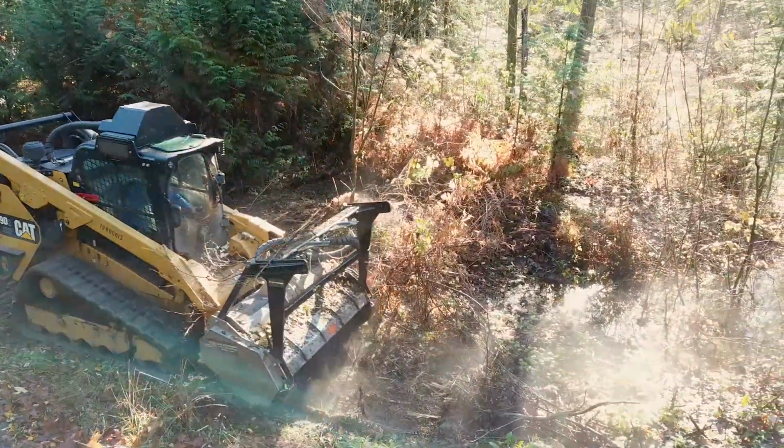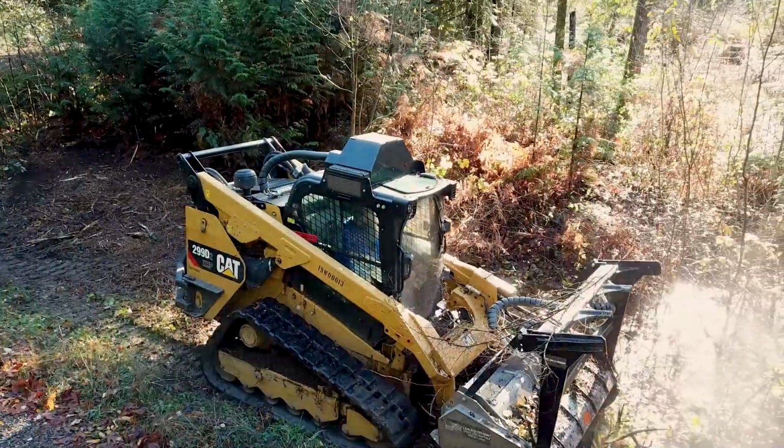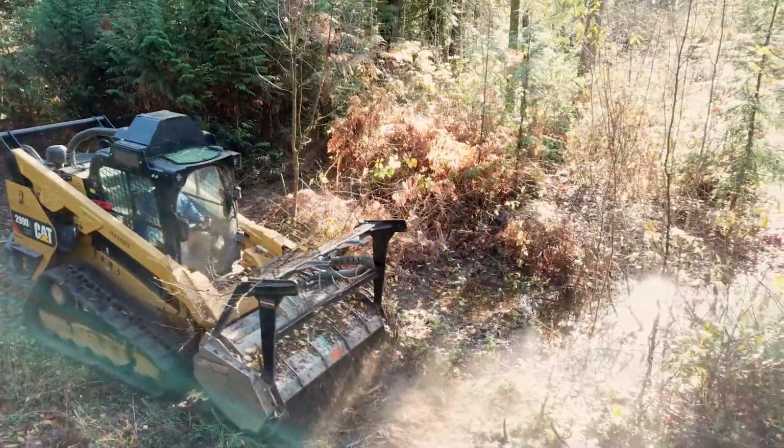So today the gyro track's going to come through, get all the big stuff, and then following behind is going to be the cat skid steer. He's going to be fine-tuning in the dirt because he's got carbide teeth, so he's going to be able to get into the ground a lot better and get those fine bits and those root systems and everything out.